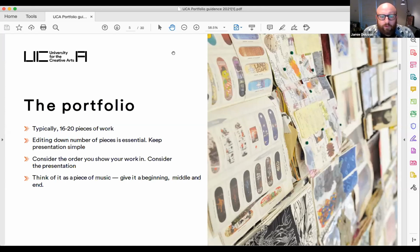Think about the order that you show your work in. An awful lot of portfolios that we see are presented in chronological order, from the first piece of work to the last piece of work. But think about whether that's the best way to show your work. Maybe the last piece of work isn't that strong. Maybe you need to shuffle things around. Maybe you can tell a different story about your work through shuffling things around.